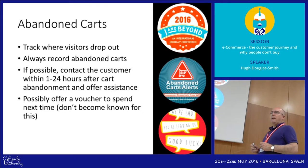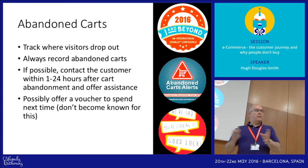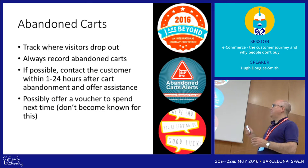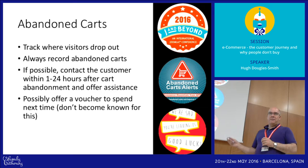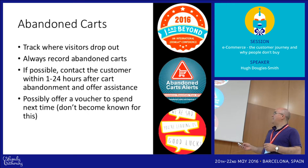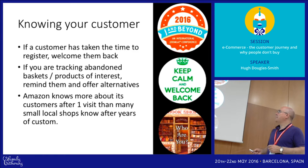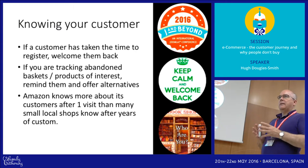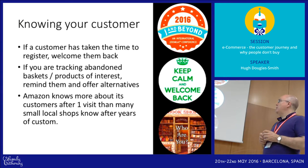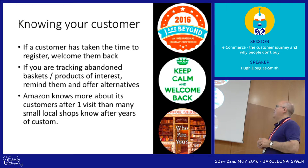Perhaps even offer a voucher randomly at the end of that email to entice them back. Don't get into the trap of always offering the voucher, because if that becomes known, then you'll get lots and lots of abandoned carts until you've delivered the vouchers and people then come back to check out. Know who your customers are and treat them as customers that are valuable to you. Show them that they are valuable to you.